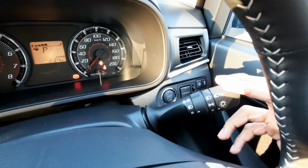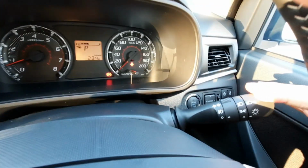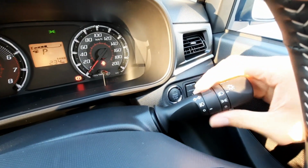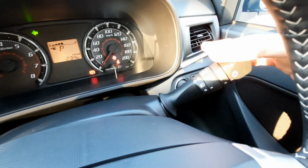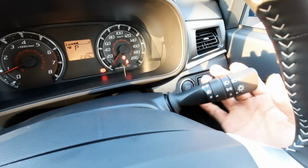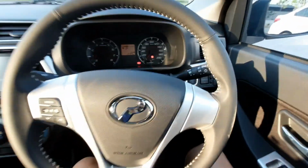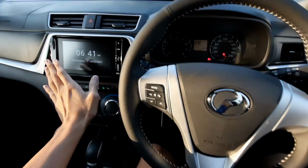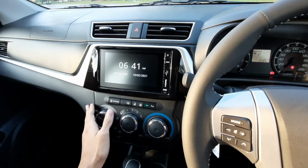And here's the signal stalk and the light stalk of the Perodua Bezza, which has what you call a lane change system. So you just tap one time, and it will flash 5 times when you are switching lanes. And to me, the signal stalk of this Perodua Bezza is much higher quality than the Proton Saga. This is Toyota quality, so obviously it has better quality. You get your steering controls on your left instead of the right. This is to control your touchscreen system right here, which supports phone mirroring, but it does not support Apple CarPlay or Android Auto.